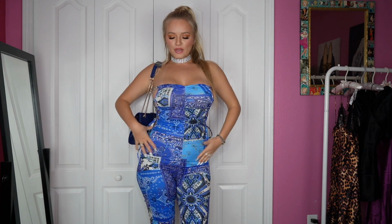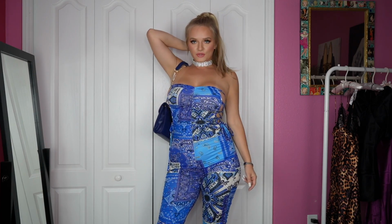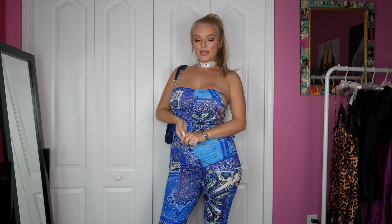So what do you guys think? Rate this outfit 1 to 10 in the comments. And you better say 10 because I look good. Very, very cute. I'm ready to take a couple pics and let's head out.